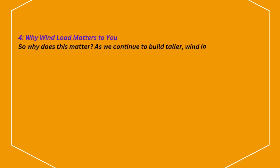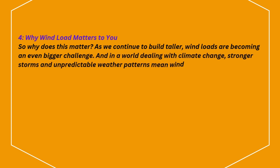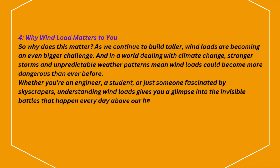As we continue to build taller, wind loads are becoming an even bigger challenge. And in a world dealing with climate change, stronger storms and unpredictable weather patterns mean wind loads could become more dangerous than ever before. Whether you're an engineer, a student, or just someone fascinated by skyscrapers, understanding wind loads gives you a glimpse into the invisible battles that happen every day above our heads.